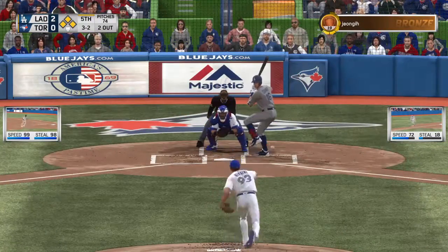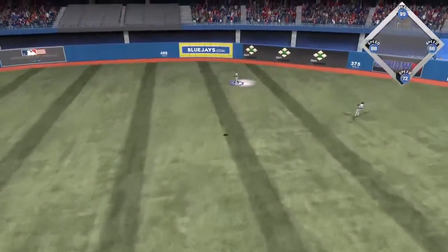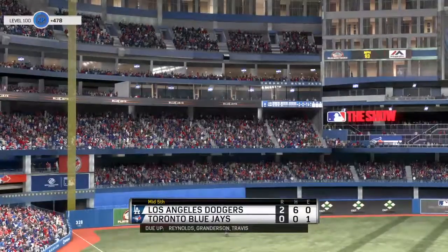The next 3-2. Pitch swung on and hit in the air. Pence has a read on it. He makes the play, and that'll end the inning.